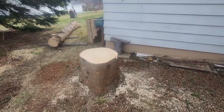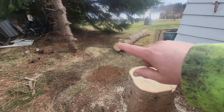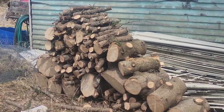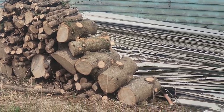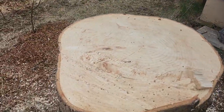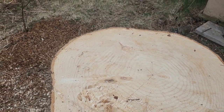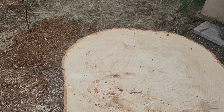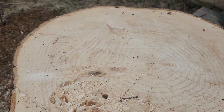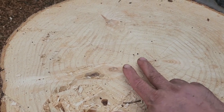But check this out. This is the stump. Okay, we've got a 12-foot log there. And we've got that stack of firewood. Of course, we carried off all the branches, the smaller branches. But just look at how solid that tree is. And what's even more interesting, we just cut this tree yesterday, and you see it's starting to crack already as it's drying.